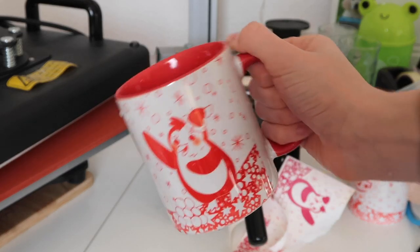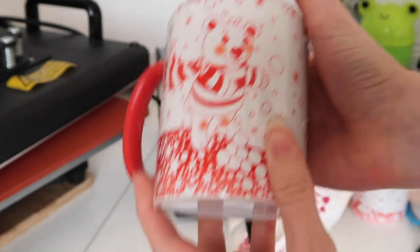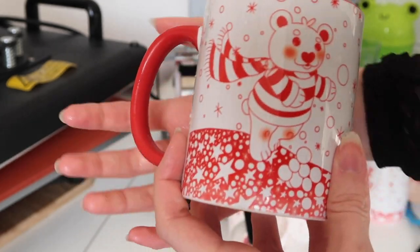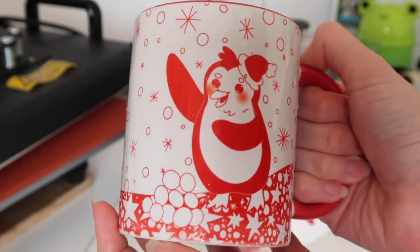It worked! I'm so happy with this. Oh my god, this is amazing. I'm so annoyed it's taken me so many tries to get this right, but I think it's a really nice mug and I love how the designs have come out. So on this side you've got a little polar bear, and on this side, you've got the little penguin.